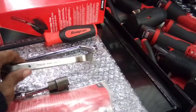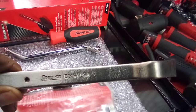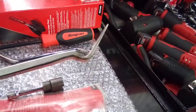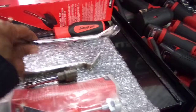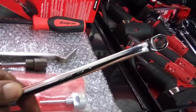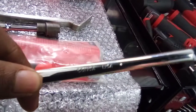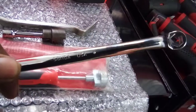And as you can see here, this is what is called a brake spoon. This is a Snap-on also. The part number is B1461, made in the USA. And what you have over here is a brake bleeding wrench. This is also a Snap-on, ranging from 8mm to 10mm. If I can get you the part number, so focus in, it is S6110A. As you can see, it's made in the USA.